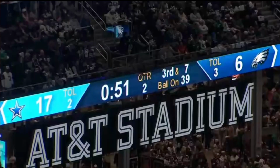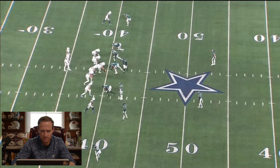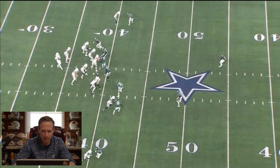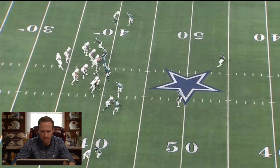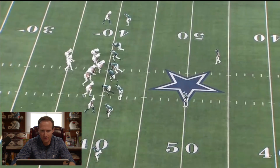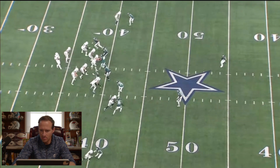So this 2-minute drive, I love it. 51 seconds left. All right, 3rd and 7. You're looking at the front. Looks like it could be a 5-man rush. They end up just rushing 3 and then just kind of hugging with these other 2 backers. Man-to-man across the board. It's just a really good, in-rhythm, accurate throw by Dak Prescott.